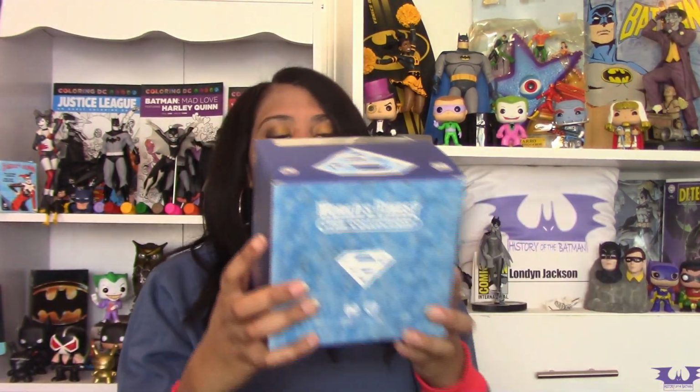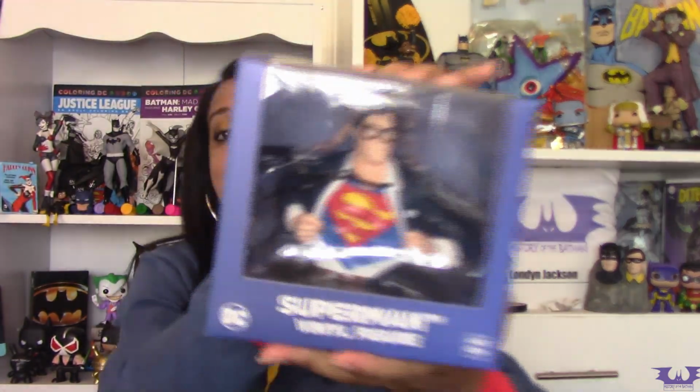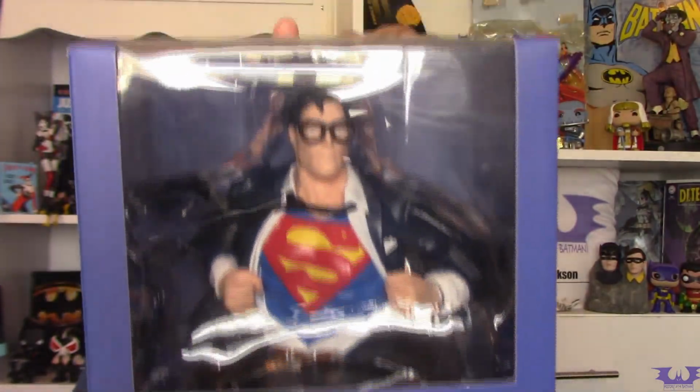It's such a ridiculous golden age story, but if you haven't read it, I definitely recommend it. Okay, on to the next one. Oh yes, I love this. It is a Superman vinyl figure, my friends.